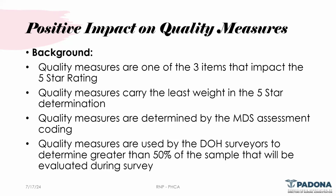So let's talk about quality measures and the positive impact of restorative nursing treatment programs on quality measures. Our quality measures are part of the 5-star rating system. It's one of the 3 items. It is the item that is weighed the least. So it carries the least amount of weight in our 5-star determination. We have health inspections that carries the most amount of weight. And then we have our staffing, which carries the second most amount of weight. And quality measures is the 3rd, and it carries the least amount of weight, but it is included.